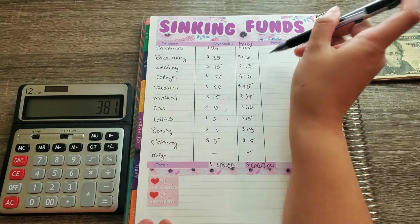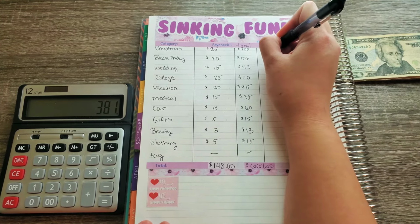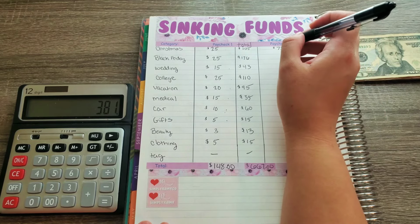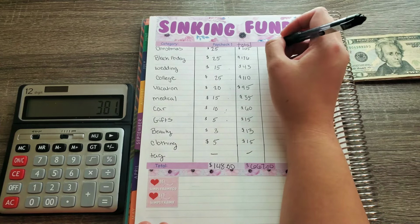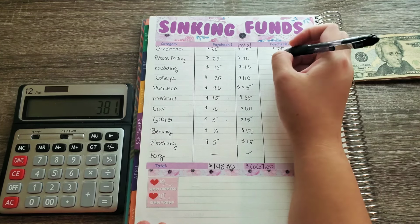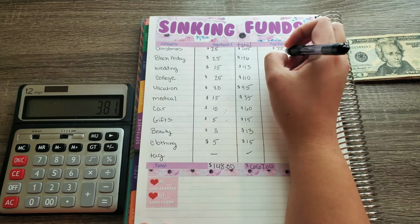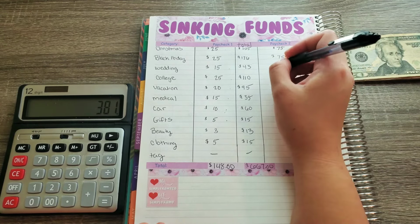Alright, so Christmas is going to be getting $75, you guys. And every $75 that you see is actually my goal for September, which is to do $100 for Christmas, Black Friday, and college. So I am making it happen this paycheck. So Black Friday will get $75 also. Wedding, I have no money in there, but I need to get, I know this is probably TMI, sticky boobs for my bridesmaid's dress. So I'm going to just do $40 on that.